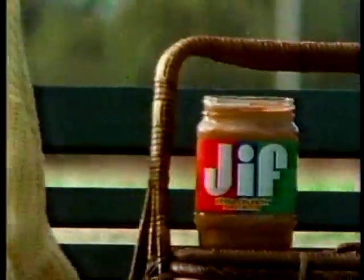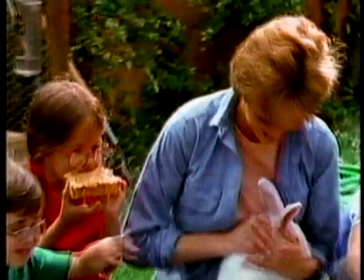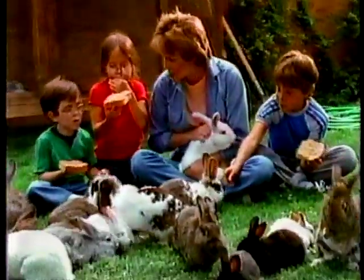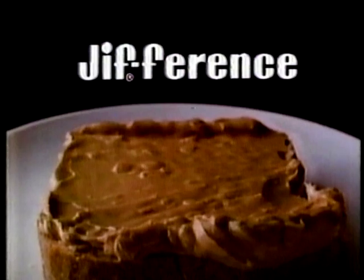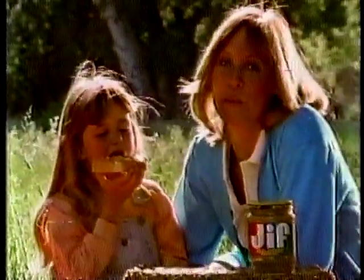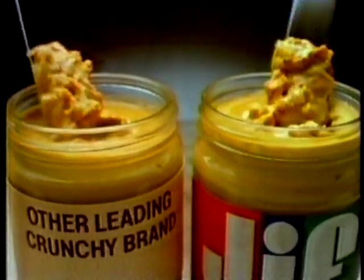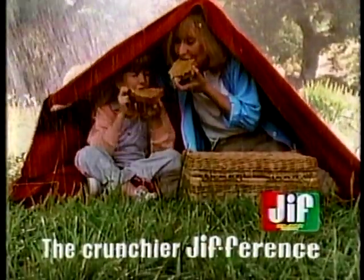If it's extra crunchy peanut butter for your extra special ones, you ought to know about the difference. The difference is Jif's peanut in your crunch. It says you mean the world to me. It's the only crunch for your special bunch with a taste more peanutty. She loves crunchy peanut butter with great big peanutty chunks. So it's gotta be Jif. Of all the big brands, Jif Extra Crunchy's got more bigger chunks, more crunchy peanut taste. The crunchier difference in Jif.